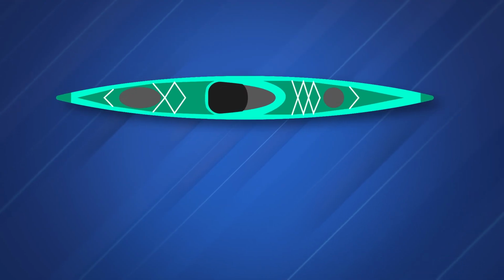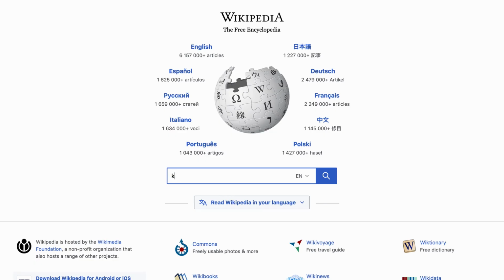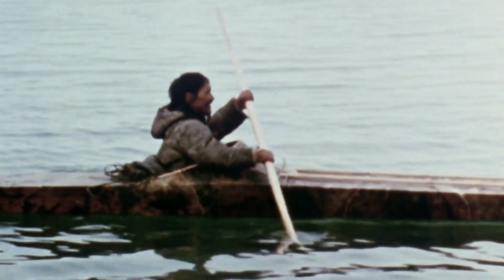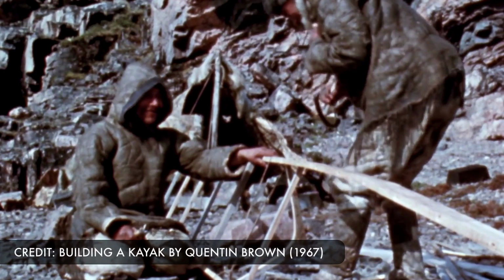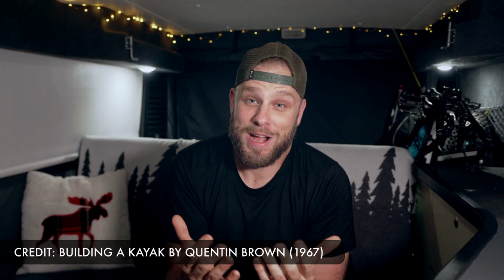All right, so let's talk about kayaks. Now, a kayak is a small, narrow watercraft typically propelled by double-bladed paddles. The word kayak actually comes from the Greenlandic word, where indigenous people from Canada, Alaska, and Greenland would make these one-man boats or hunter boats by wrapping animal skin around a hull that was made of either wood or whale bones, and then they would waterproof them with actual whale fat.